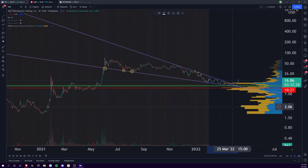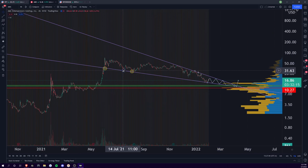They have too much control, dude. When you have liquidity on your side, you can do anything you want in this market. It's frustrating, man. I want to see you guys win, so it's frustrating for me, but it looks like it wants to go to this 11 to 12.50 region, man.